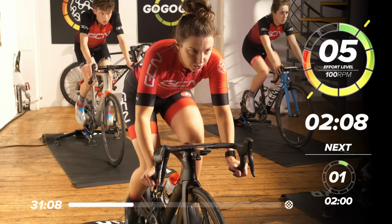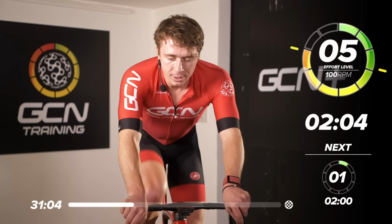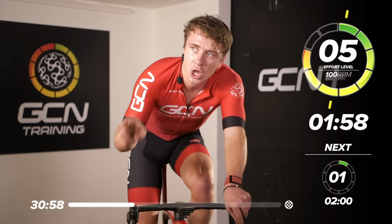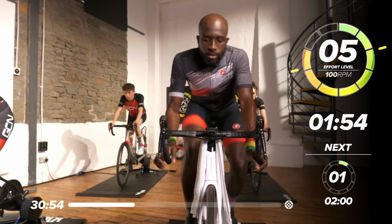The efforts aren't too long, the intervals aren't too long, but the rest is just enough to make it hard, but to gain your breath back. So we've got 2 minutes until we've got 2-minute recovery, or 6 minutes back on it.